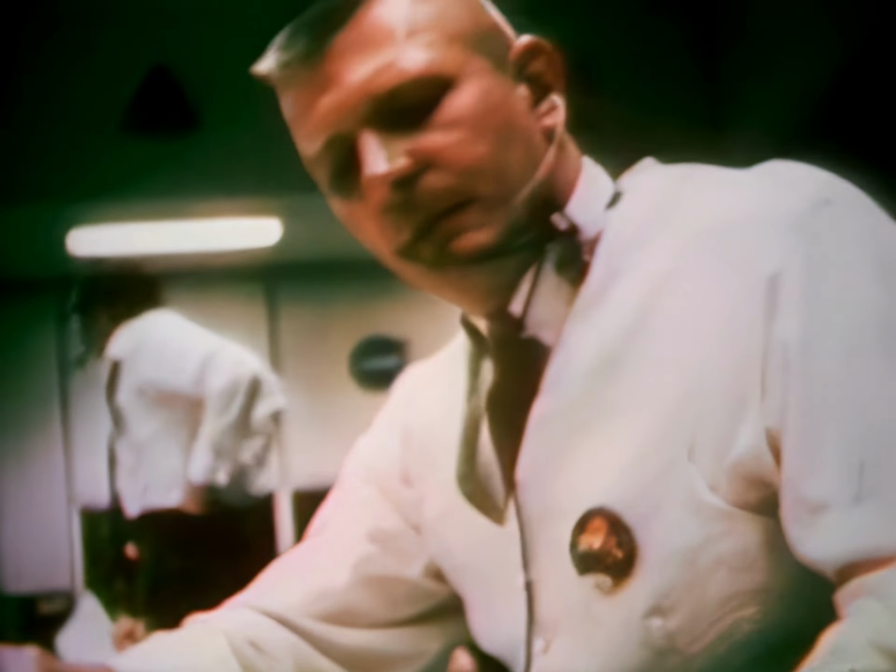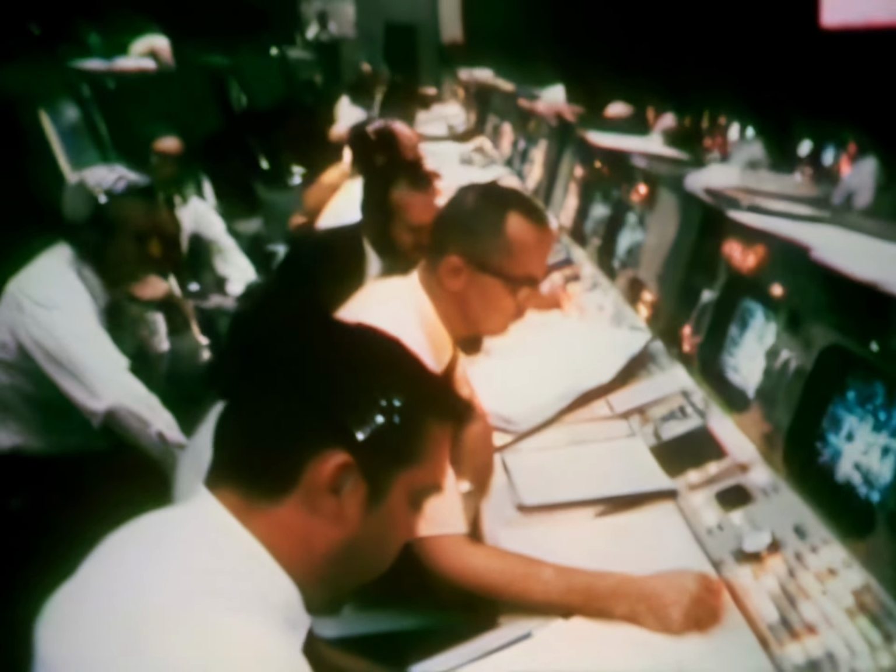Network, from Flight. Go ahead, Flight. I want you to get some guys figuring out minimum power in the LEM to sustain life.